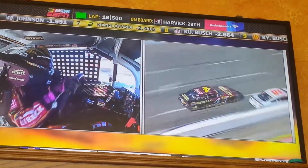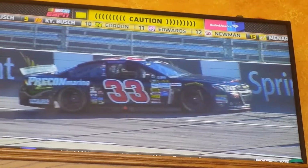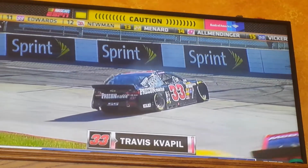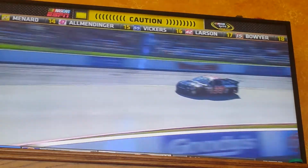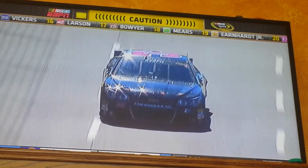The car around that in 1 and 2 again. Up against the wall. Travis Kvapil. I think that's pretty good damage on the left rear corner. Got it, you good, good. Left rear quarter, guys. He got hit in the left rear as he entered turn 1.